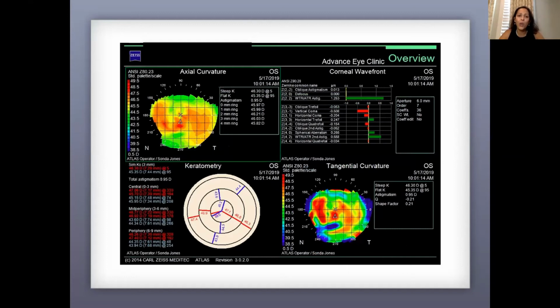So this patient has quite a bit of irregular astigmatism, notable on the axial map and really confirmed by that tangential curvature. And if you look here at that central 3 millimeters on the numeric keratometry, you can really see that there's really no pattern there. This patient has as much as 45 to 47 as far as the differences in diopters, and really it's a lot of irregular astigmatism. Note that that difference in the central 3 millimeters between 45 and 47 is very different than the 0.95 that the SimK just spits out for you based on the axial curvature alone.